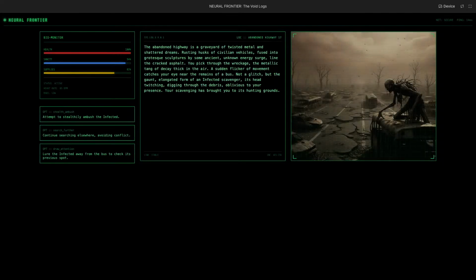The abandoned highway is a graveyard of twisted metal and shattered dreams. Rusting husks of civilian vehicles fused into grotesque sculptures by some ancient unknown energy surge line the cracked asphalt. You pick through the wreckage, the metallic tang of decay thick in the air. A sudden flicker of movement catches your eye near the remains of a bus. Not a glitch, but the gaunt, elongated form of an infected scavenger, its head twitching, digging through the debris, oblivious to your presence. Your scavenging has brought you to its hunting grounds.